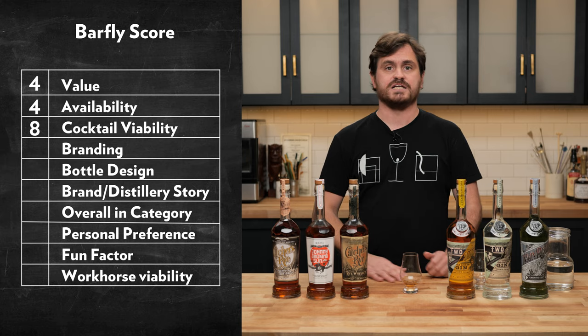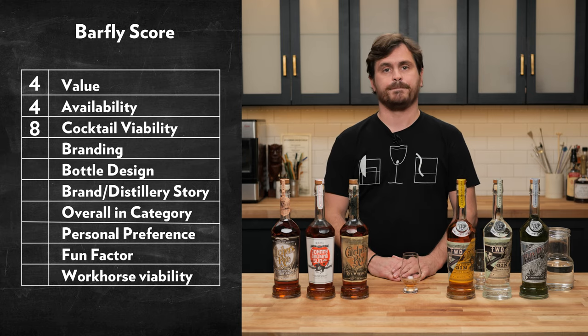Cocktail viability. I think this is very viable for cocktails. It's nice and spicy. I could see it making a very good Manhattan. I could see it making anything that calls for rye whiskey, this is going to stand up in. It's got a really nice flavor and it does what it's supposed to do for the category. So I'm going to give it an 8 for cocktail viability. Ooh, okay.